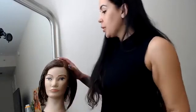So once you complete all 4 quadrants of your client's hair, I'm going to recap, you're going to apply a processing cap, use your judgment, 40 to 60 minutes. If you're unsure, go for 40. Flat iron her hair at 370 degrees, just taking care of her ends to make sure that you're not over processing her ends.